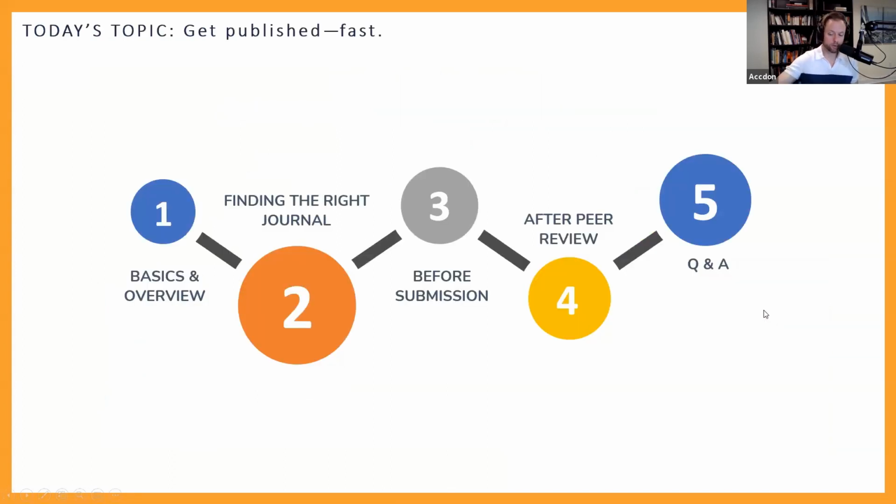All right, so quick overview for today's topics. There's going to be three major steps. First, we'll start off with the basics in the overview. It's going to give you a picture of the areas and problems that we're going to be trying to address. And then the three big steps that you're going to see come out from this presentation where you can expedite the publishing process is going to be in finding the right journal, the whole step before submission, and then that key step after peer review, which you could also consider as prior to responding to the reviewers.